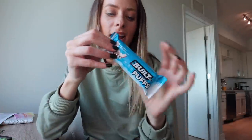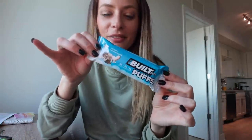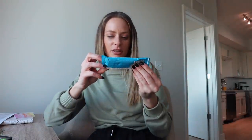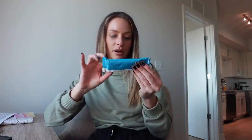Cool. A little mini editing break. I just got a Built Bar restock and I've never had their puffs before, but they're basically like marshmallows, which is so cool. This one's coconut marshmallow. I also got a churro and a banana cream pie. I'm pretty sure they're still protein bars. So it's like 17 grams of protein in this.